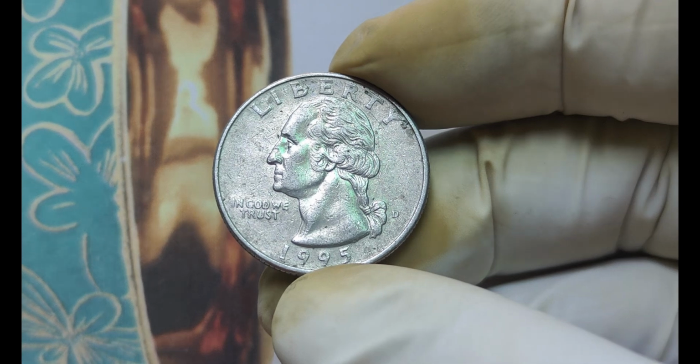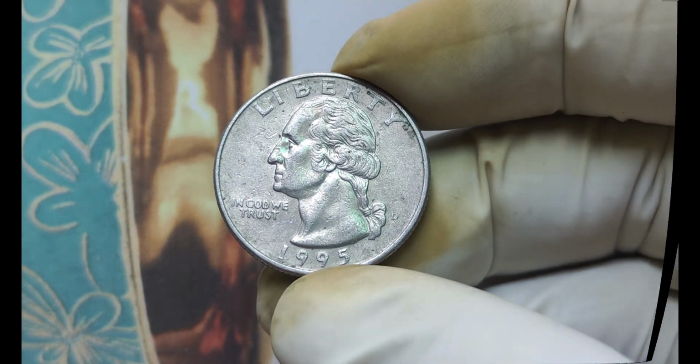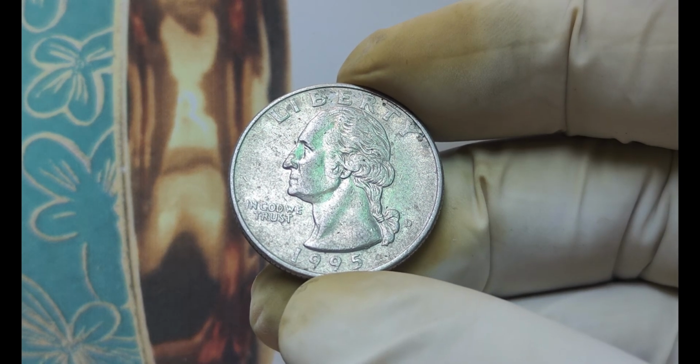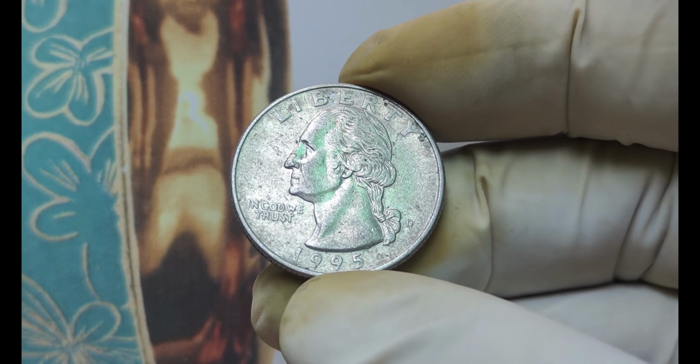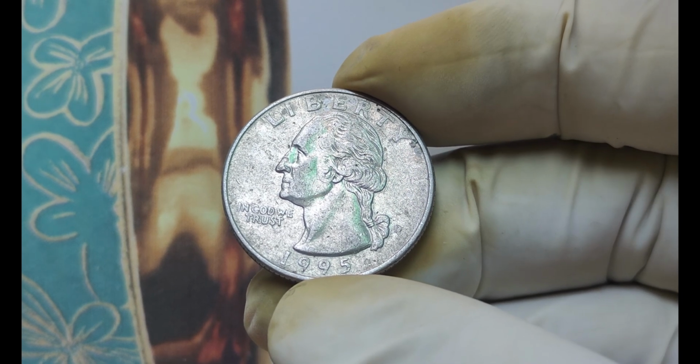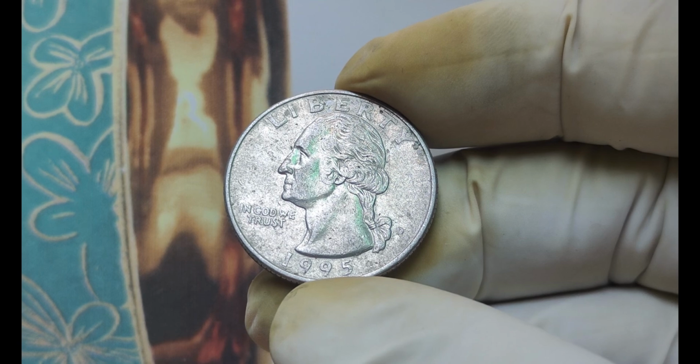Okay, so you're probably wondering, how do I know if my 1995 D quarter is worth more than face value? Here's what you should do. Look for quarters with no scratches, stains, or wear. If yours looks brand new, you might be holding something special.